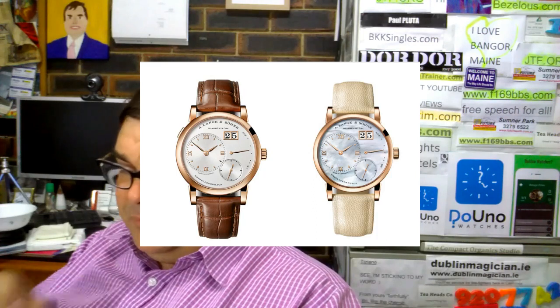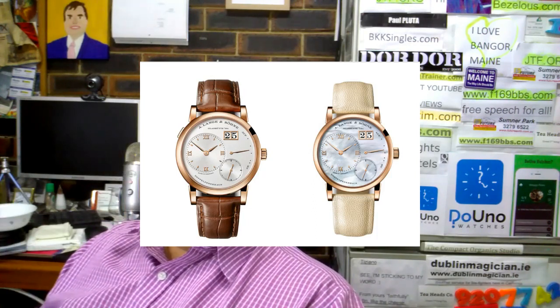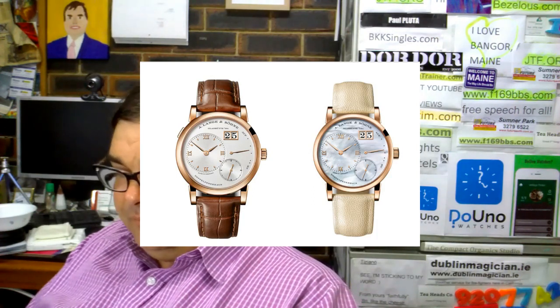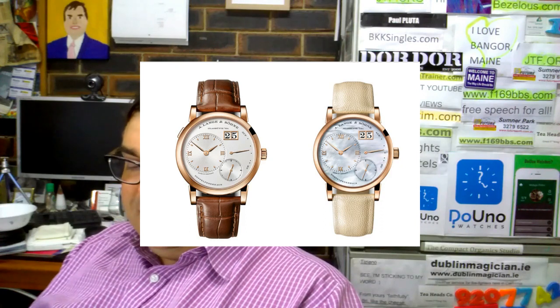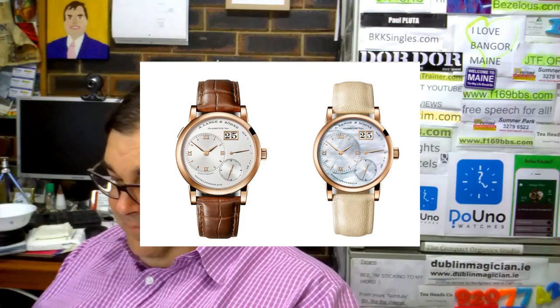But how they fit as a pair, they're perfect. How they would each work in context of our own collections, well, Lange's a stunning watch. In your collection it works. In her collection, Rolex, Omega and Lange. Does it get better than that?